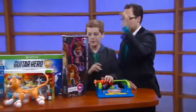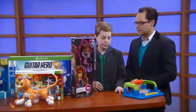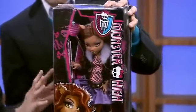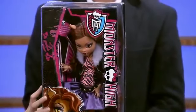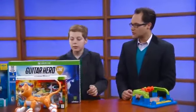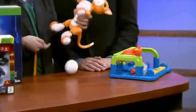Okay, Monster High, obviously big with the kids, with the movies and things like that. They're now 17 inches tall. They're huge. It's called Monster High Frightfully Tall. Yeah, Clawdeen Wolf, there you go. Okay, and then this cat here, this looks kind of interesting. We've got a little orange tabby on wheels, with wheels for feet.